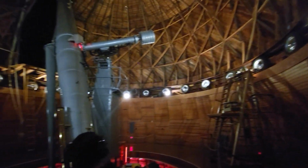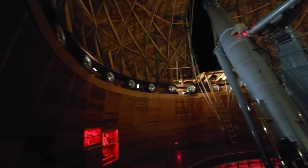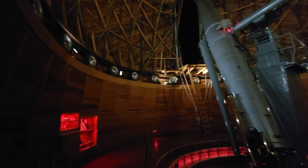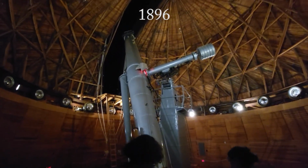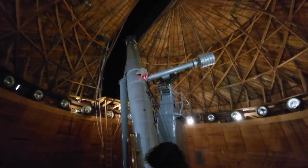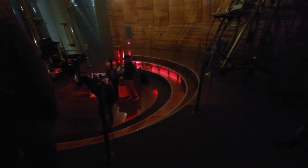They use the dome, and they use these tires to accomplish that. I don't recall when this was built. I think it was in the early 1900s. Very cool, very cool.